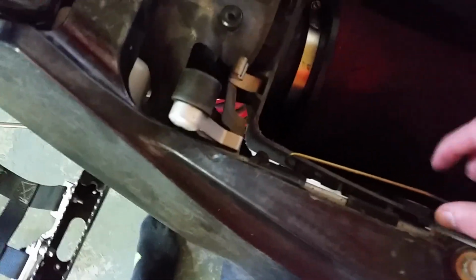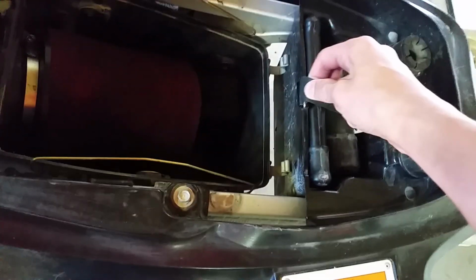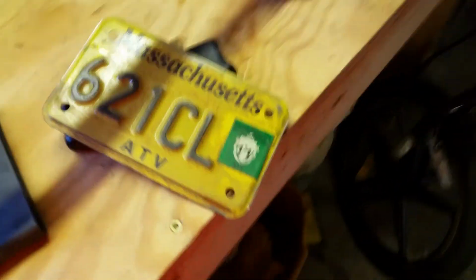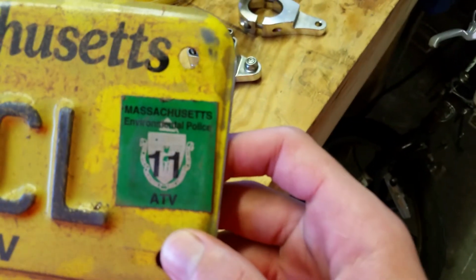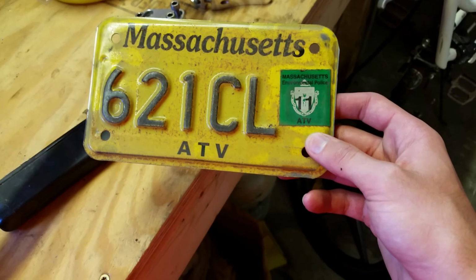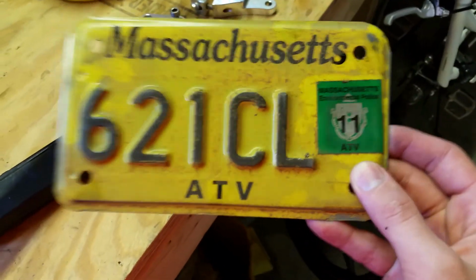There is a license plate belonging to the environmental police. It expired in 2011, but yep, this is it. It's kind of hard doing this with one hand, but you know. So yeah, this is a license plate: Massachusetts Environmental Police, ATV. It looks like an old plate, but it might just be me. I think that's pretty awesome.